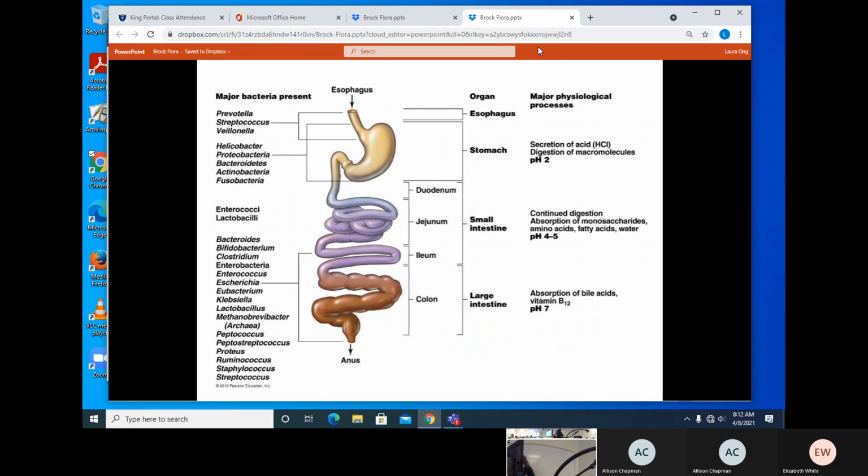But not all of them. So there are microbes that even live in the stomach and prefer pH 2, and they would be acidophiles. And one that you should highlight out of this list from the stomach is Helicobacter, and that one has involvement with stomach ulcers.